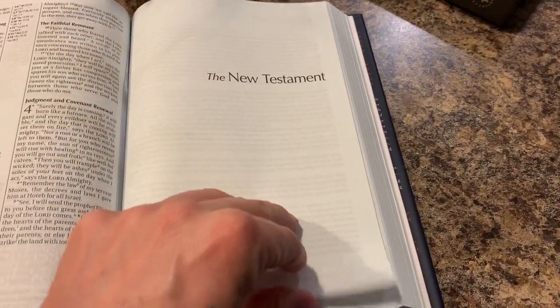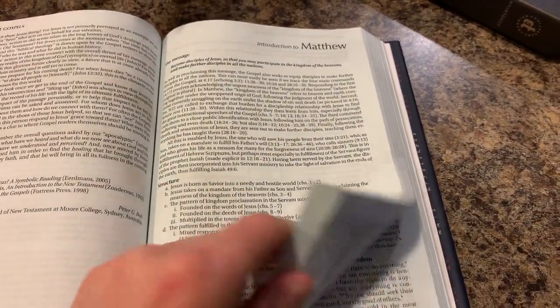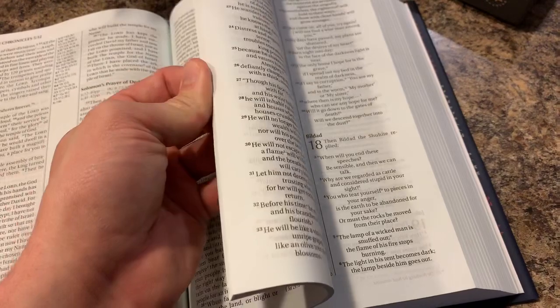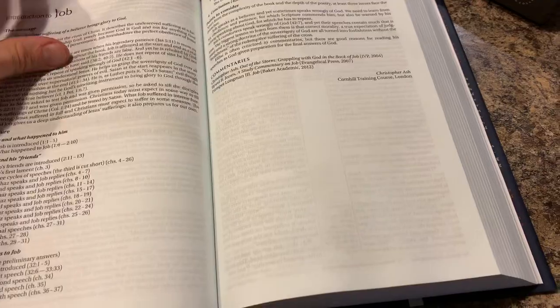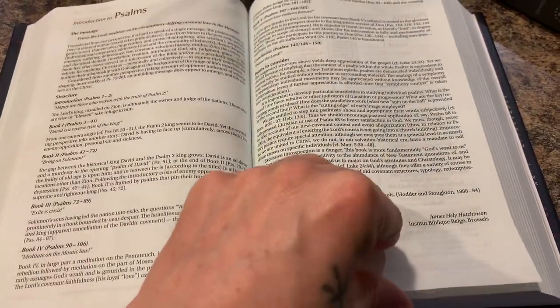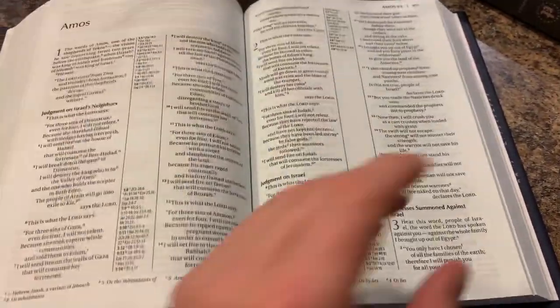So there's that. Here's the New Testament title page, the Gospels, introduction, Matthew, the Epistles introduction, and it would be the same through the Old Testament, I would imagine. Once you get to poetry and all of that, I would imagine you have a section for introduction to the poetry sections, wisdom literature. So absolutely a wealth of information.